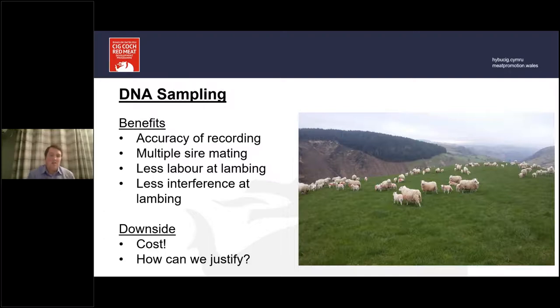So the downside obviously is the cost, and it's a big thing. It's quite a big cost, probably around £15 for the total cost. And even if I try and stretch everything, I'm finding it difficult to justify that cost above sort of £5, £6, maybe up to £8 if I really stretch it, if I count what I'm saving as labor and all of the above things I mentioned. So are we going to be able to justify that cost?